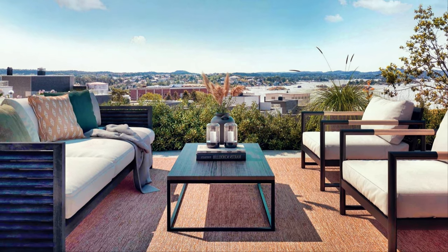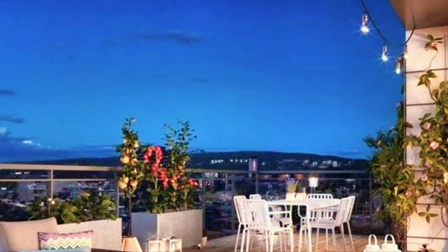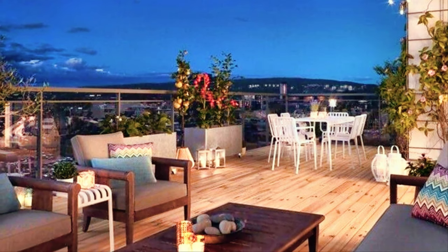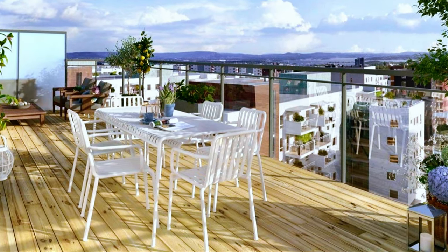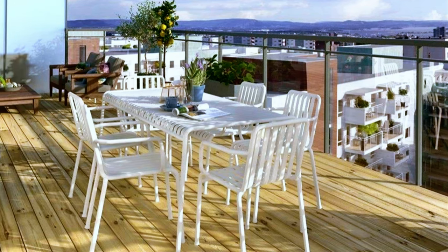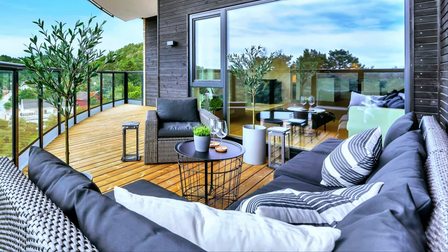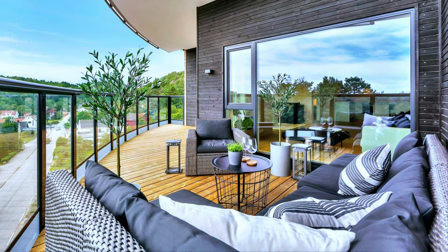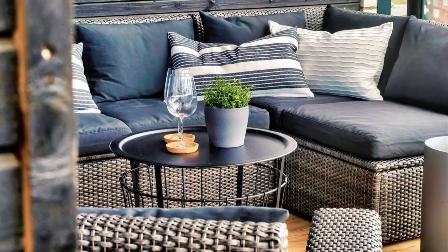Charming balcony decor like a small garden. Well chosen outdoor furniture for a beautiful balcony. Large balcony with metal outdoor white dining set, comfortable sofa, chairs and coffee table. Large balcony with a modern and elegant design. Comfortable outdoor furniture for a cozy balcony.